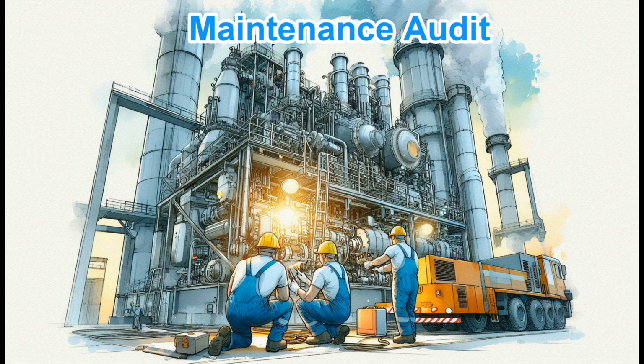I remember this one audit. This company had this amazing CMMS, state of the art, but their technicians weren't properly trained on how to use it. Oh, no. They were basically back to using pen and paper. Wow. What a waste of money and resources.